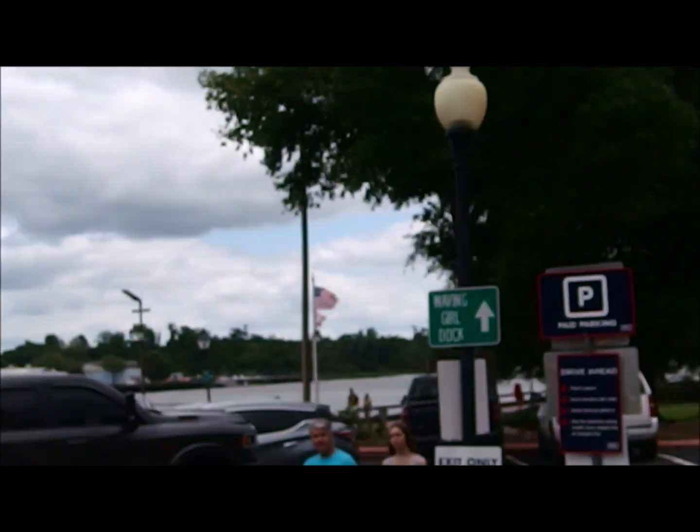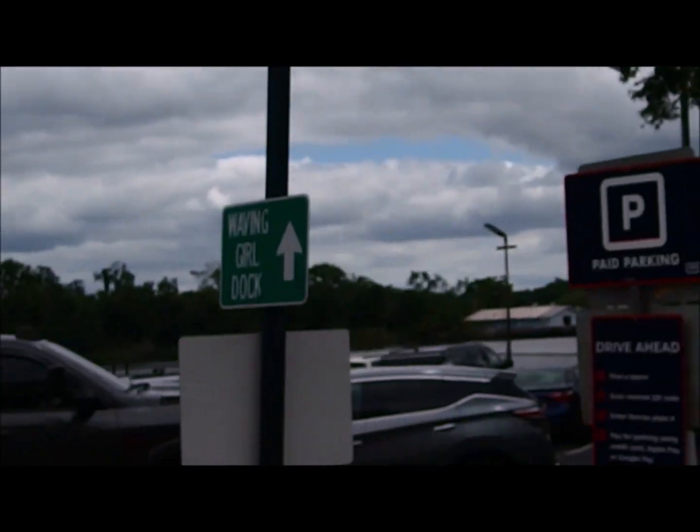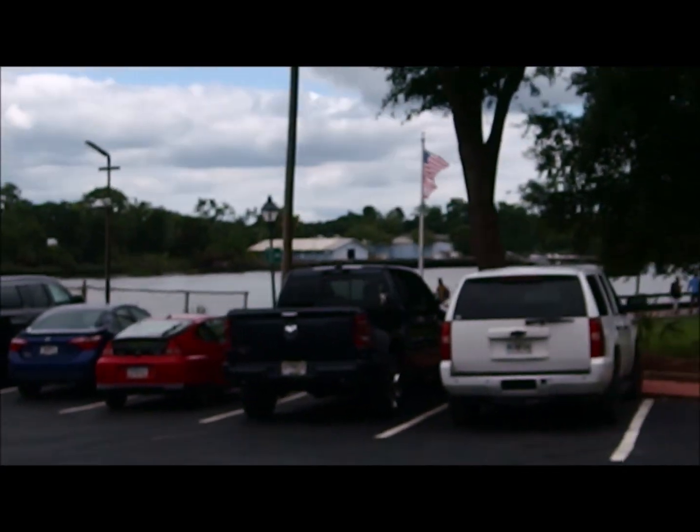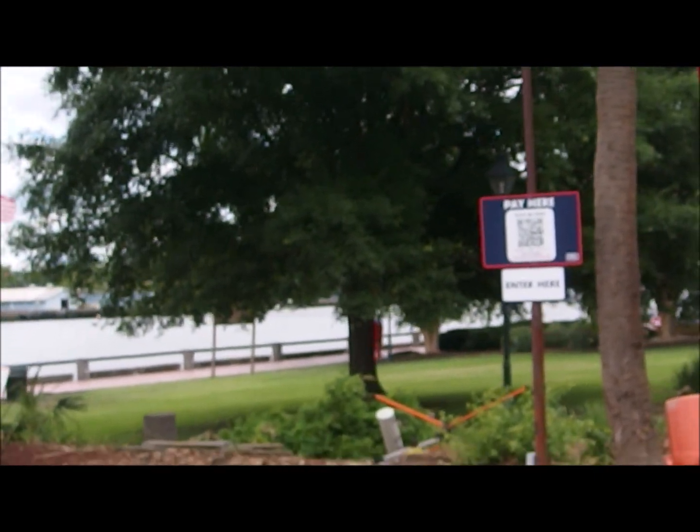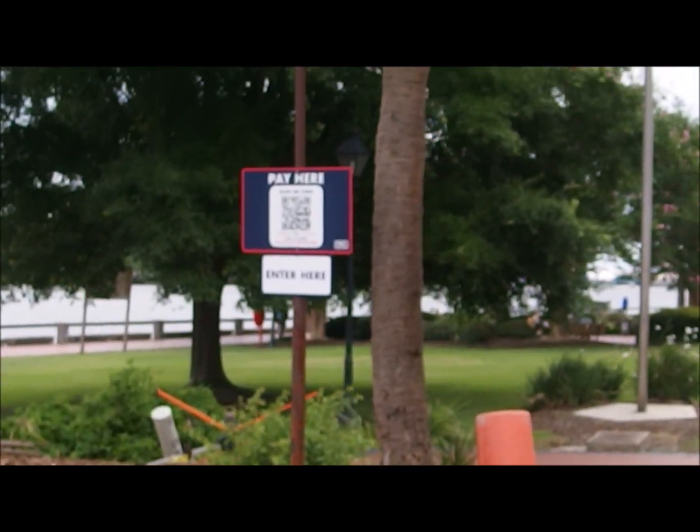So coming up on the right is our stop as well. It is the Waving Girl statue. The Waving Girl statue on your left here, and the old Pirate House is up on the right, up on the bluff.